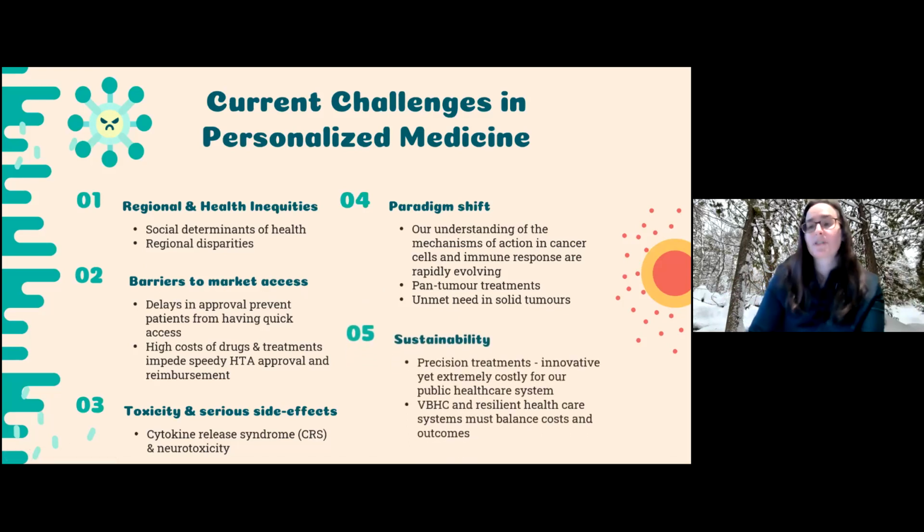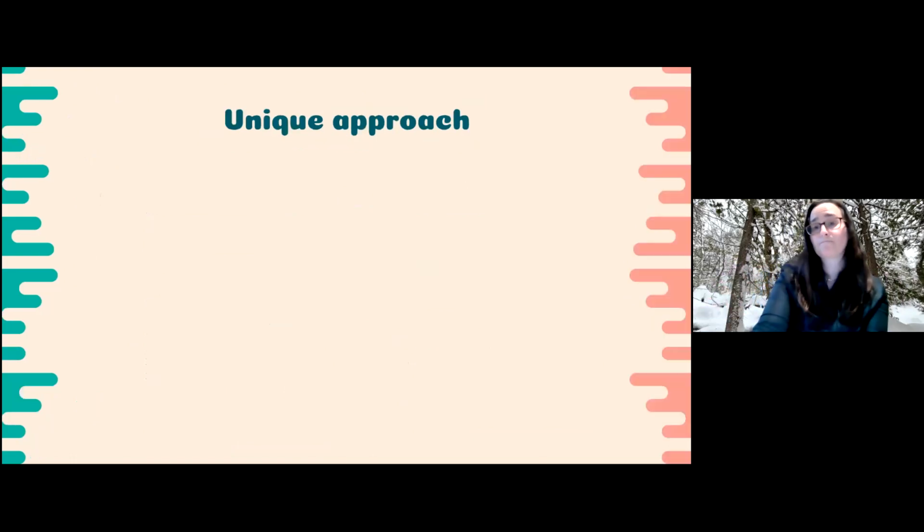And finally, sustainability. As exciting as precision treatments are, they're innovative and extremely costly for our public healthcare system. And it might not be sustainable to offer only $500,000 treatments. And so how can we think of ways of making this more sustainable? Well, value-based healthcare and resilient healthcare systems must balance the cost and outcomes. So how can we get the best health outcomes for patients for the lowest cost?